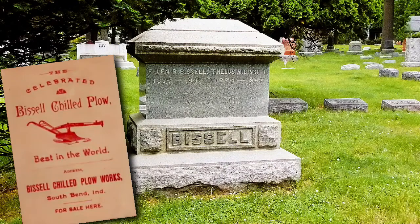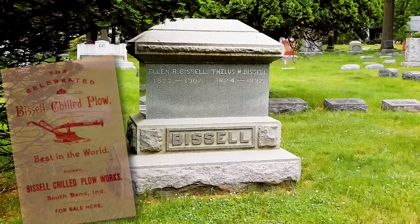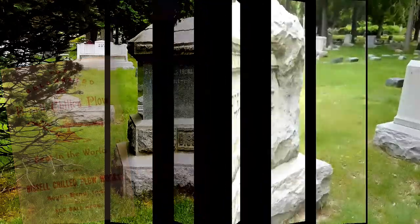Bissell played a critical role in the development of the agricultural industry, and he held several patents for improvements to the plow. He and his wife Ellen had two children, Essie and Frank. Mr. Bissell passed away July 23, 1892, in his home in South Bend. His death was actually the result of an injury sustained to his foot while working in one of his factories.